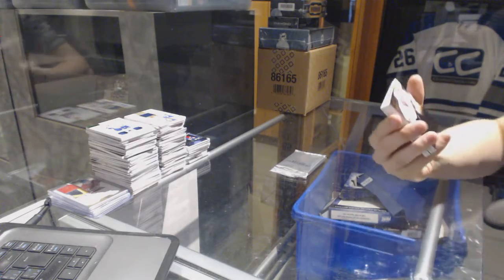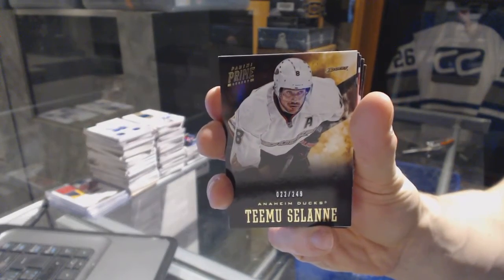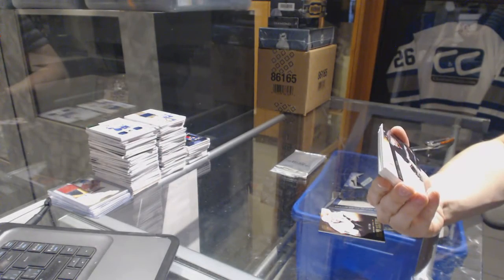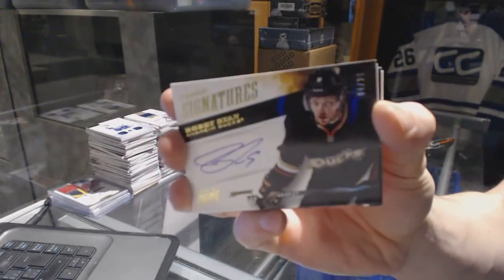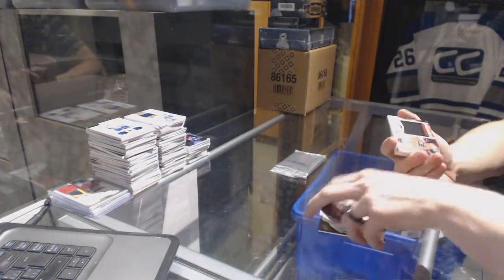All right, base card number 249 for the Anaheim Ducks, Timo Solani. We've got a Prime Signatures Gold number 4 of 25 for the Anaheim Ducks, Bobby Ryan. Prime Signatures Gold out of 25 for the Ducks, Bobby Ryan.